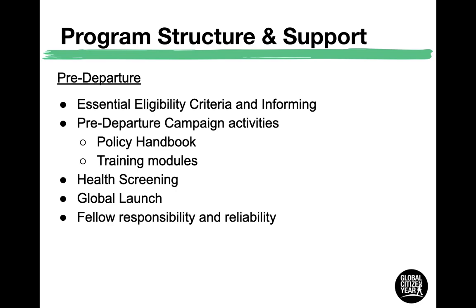During pre-departure campaign, which is the summer before fellows depart, there's a number of other activities. We send out the policy handbook, which both fellows and parents are required to read and sign. And the handbook establishes the foundation for our approach to health and safety, the Global Citizen Year behavior, values, and commitments, as well as specific policies that fellows will be expected to comply with. There are also learning modules on the policy handbook, first aid, and personal safety and healthy relationships that fellows are required to complete.